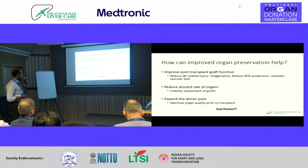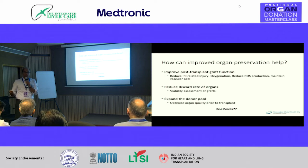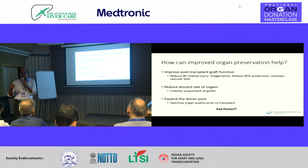Now, how can we improve organ preservation? Obviously, to improve post-transplant graft function, we need to reduce the ischemia reperfusion-related injury. We need to reduce the discard rate of organs. If you can use many more organs than we are able to transplant, then obviously the number of transplants can increase. And also you have to expand the donor pool. So you can't say 60-year-old donors, we cannot use their livers. That's the only way we can increase the number of transplants that we can do.